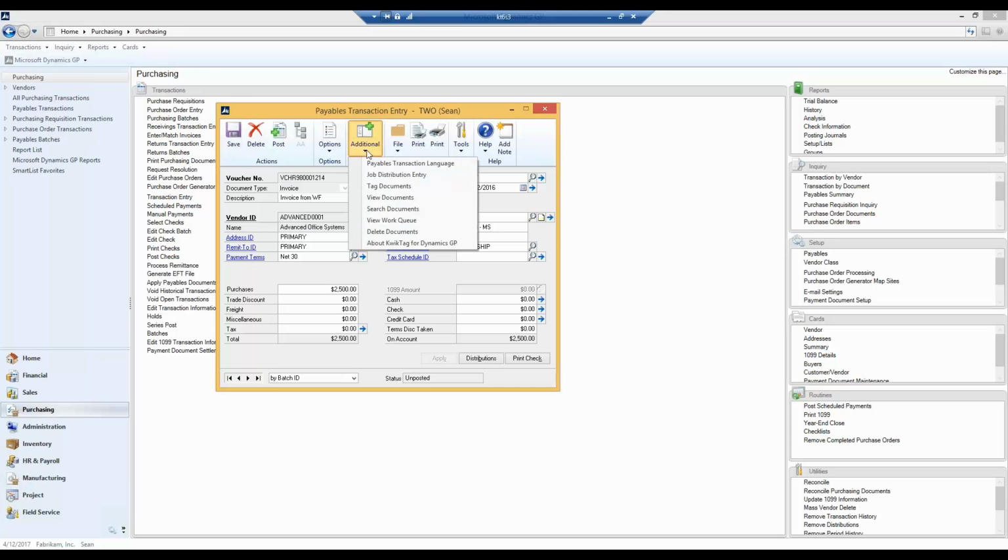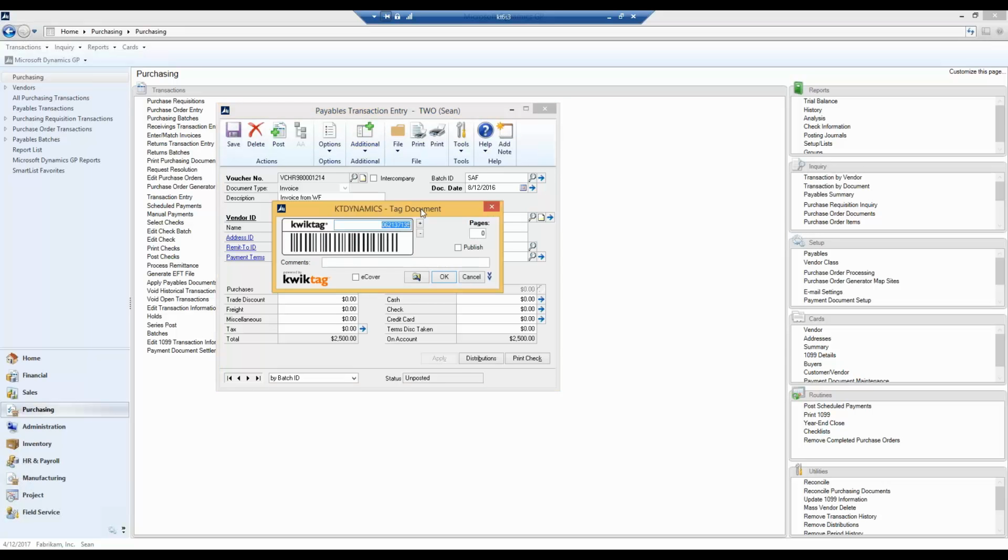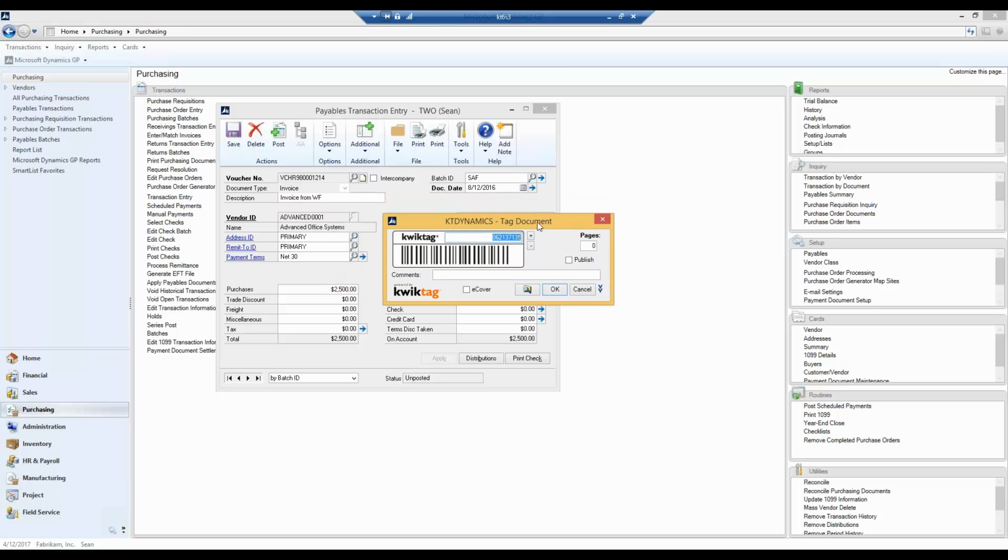For any of you that haven't seen KwikTag, it's really very simple to upload a document to a transaction or a screen inside your ERP. And I'm going to keep talking about GP. We're at 79 different screens in GP. So on any of those screens, if you want to upload a document, you just go to Additional, you hit the Tag button off the Additional menu like I just did, and let's say we have a PO, right?